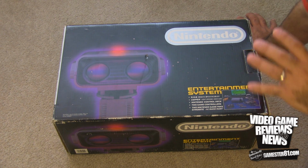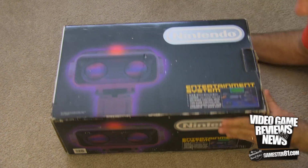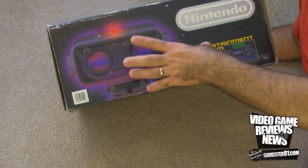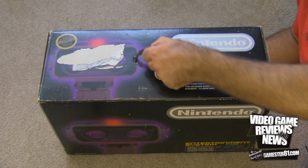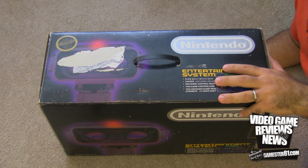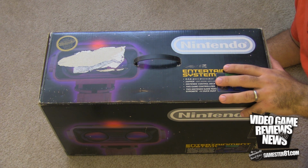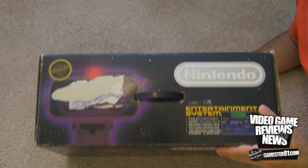But you've got the Nintendo logo here in silver, and it shows you everything that's included. On this side, you also have Rob the Robot. And on the top, you have a nice little handle so you can carry it to go. The official Nintendo Seal of Quality, because Nintendo was very concerned about what games were coming out. They were very particular about games coming out for their system, and they wanted to avoid any shovelware like the Atari had, which caused the crash of 1983, the video game crash.